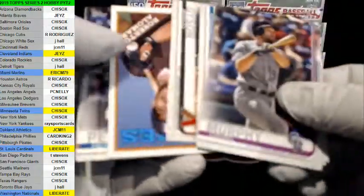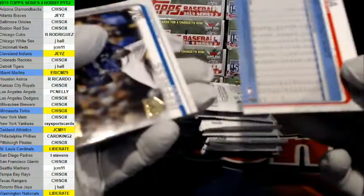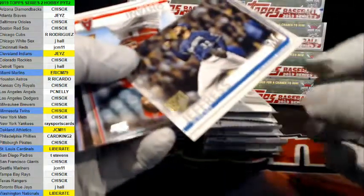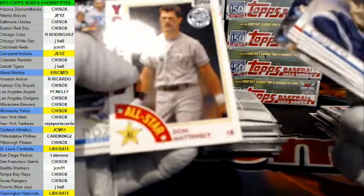Tatis there. Robbie Alomar, iconic card. Adalberto Mejia for the Twins, hollow. And Jeremy Jeffress for the Brewers. Jeffress. Followed by Blotani. Kikuchi! Don Mattingly.